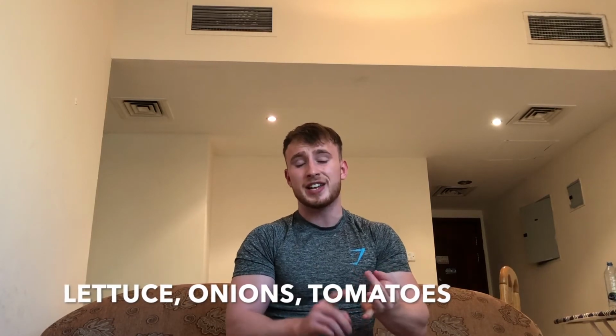In terms of the actual sandwich then, feel free to load it up with any veggies that you like. The likes of your lettuce, onion and tomatoes can all be great options, as well as throwing in your meat source, the likes of your tuna if you want, chicken, turkey, ham, whatever it may be.